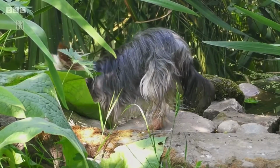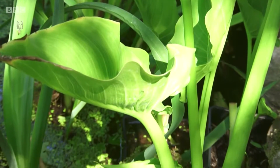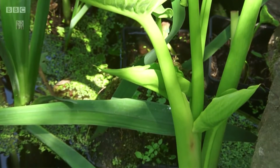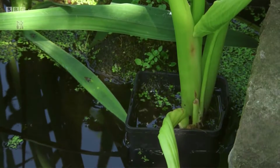If you've got fish in your pond, you may want to put pea shingle or gravel over the top of the soil. They have a tendency to burrow down into the soil on aquatic pots, and that can disturb the roots.